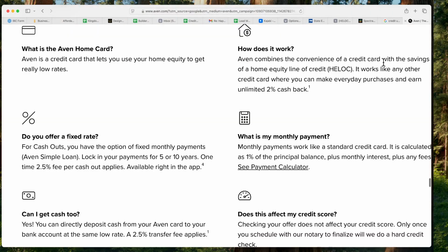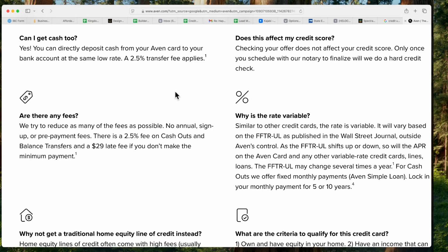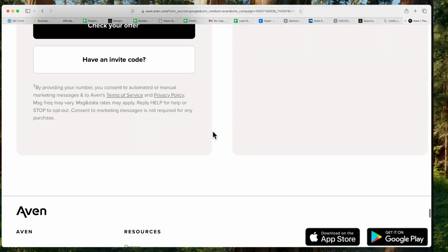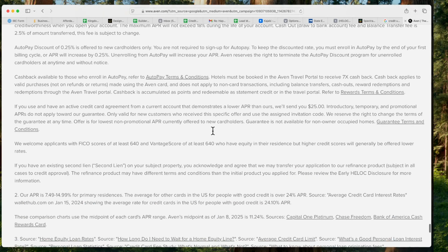Avon combines the convenience of a credit card with the savings of a home equity line of credit. Works like any other credit card, which is true, right? But you can't use credit cards to pay your car payment, your mortgage payment, your student loan payments, or other credit cards. And if you do, that's a 2.5% transfer. All you're doing is adding a cost to your existing expense. There's a 2.5% fee on cash outs and balance transfers. Again, not fun. Imagine having a rate of like 10% with Avon, which is what I typically see, and you're paying a 2.5% flat fee. It's just wild. You guys are not reading, right?